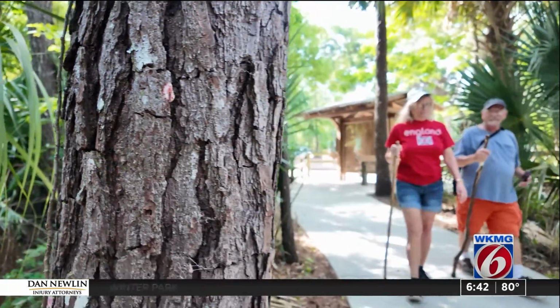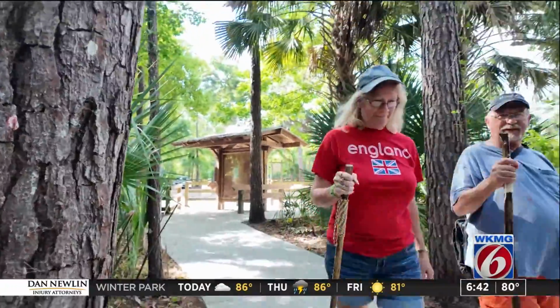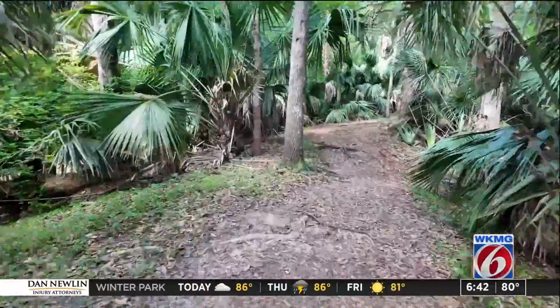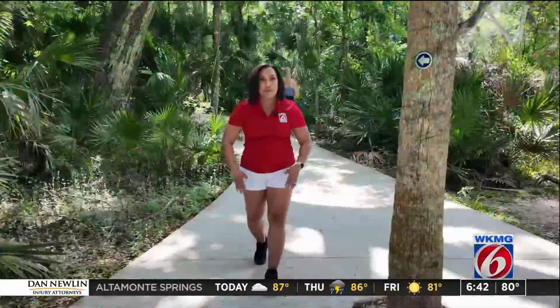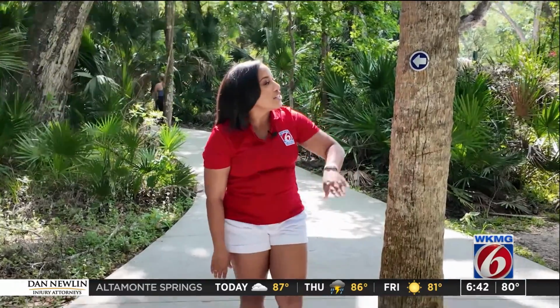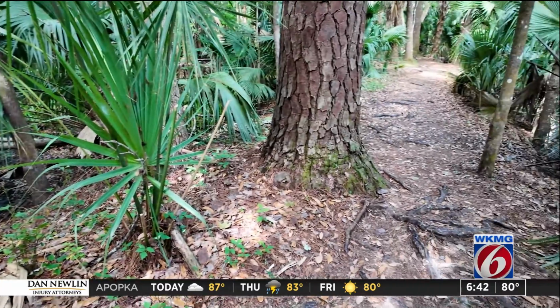It's a popular spot for locals and visitors to explore. The Black Bear Wilderness Trail is a 7.1-mile loop along the St. Johns River, and while some of it is paved or maybe a boardwalk, it is a remote trail. So if you need a little bit of help, pay attention to these arrows and safety markers that will guide you. What people might find here is peace and relaxation.